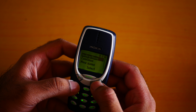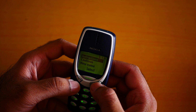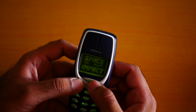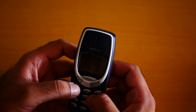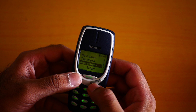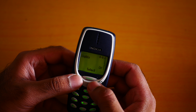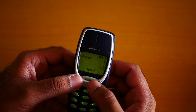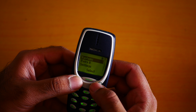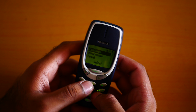There's no backlight while playing the snake. What happened? Instruction. Top score. Let me play the space. The backlight died. New game. Okay, setting. Backlight on. It was my mistake. Let me play the snake again.